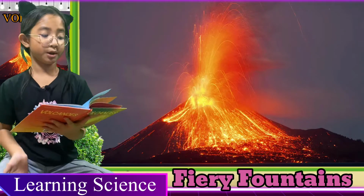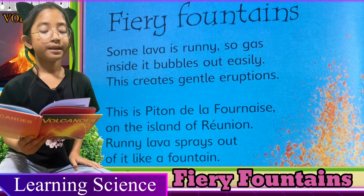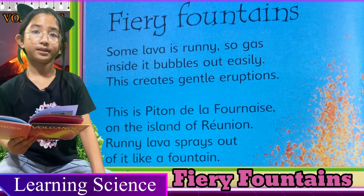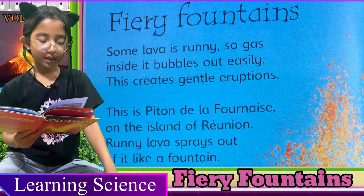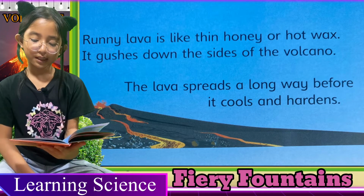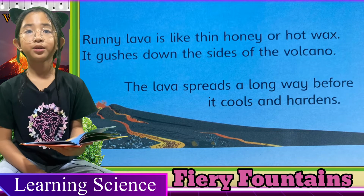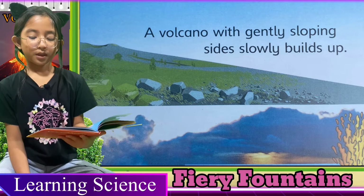Guys, let's read one more time to know about fiery fountains. Some lava is runny, so gas inside it bubbles out easily. This creates gentle eruptions. This is Piton de la Fournaise. On the island of Reunion, runny lava sprays out of it like a fountain. Runny lava is like thin honey or hot wax. It gushes down the sides of the volcano. The lava spreads a long way before it cools and hardens. A volcano with gently sloping sides slowly builds up.